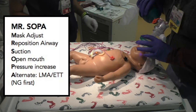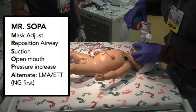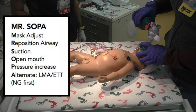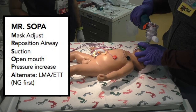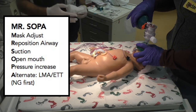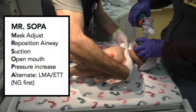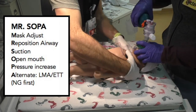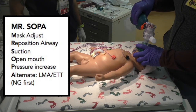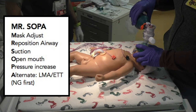So our mask is an appropriate size, covering the nose and mouth, but not extending up over the eyes. We're going to lift the baby's chin into the mask. Charlie, do you mind helping me adjust the airway a little bit and getting a shoulder roll under our baby? Go ahead and lift up. We're going to put a shoulder roll under to assist the baby, to get the baby into an optimal sniffing position. Breathe, 2, 3, breathe, 2, 3.